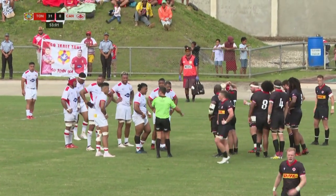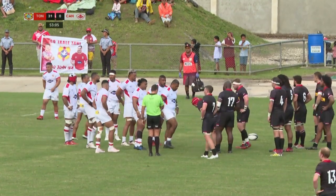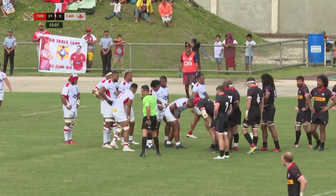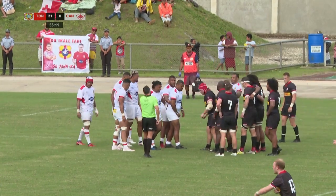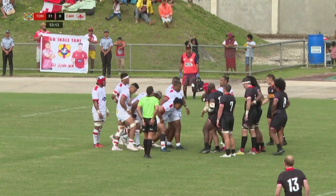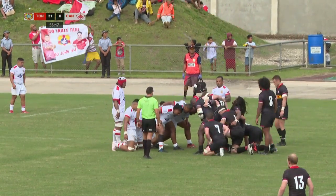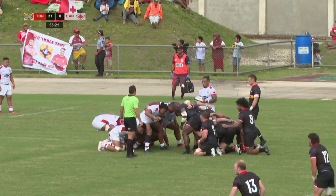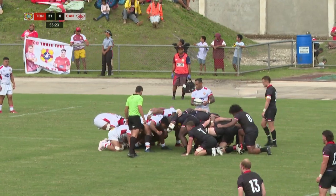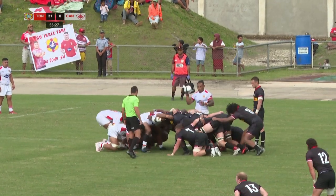Right, let's go. Lined up. It's a scrum for Tonga. 53 minutes in on the second half, Tonga still leading 31 points to Canada 0. Crouch! The wind is picking up behind Tonga at the moment. Tonga's got the advantage with the wind behind their back.